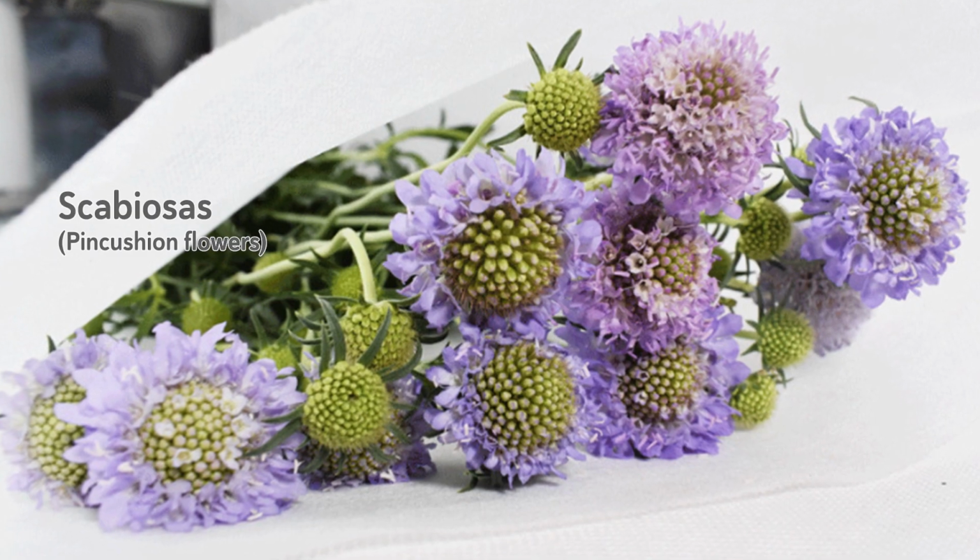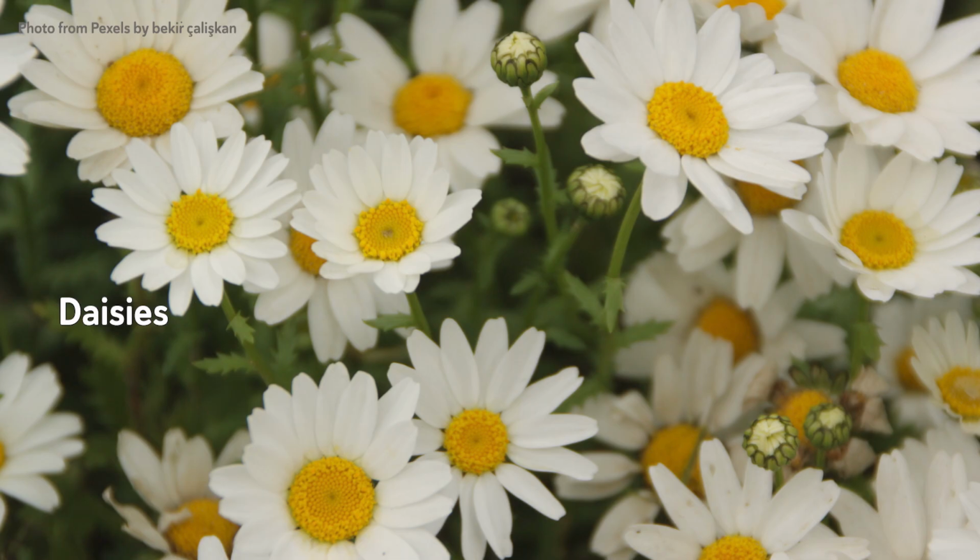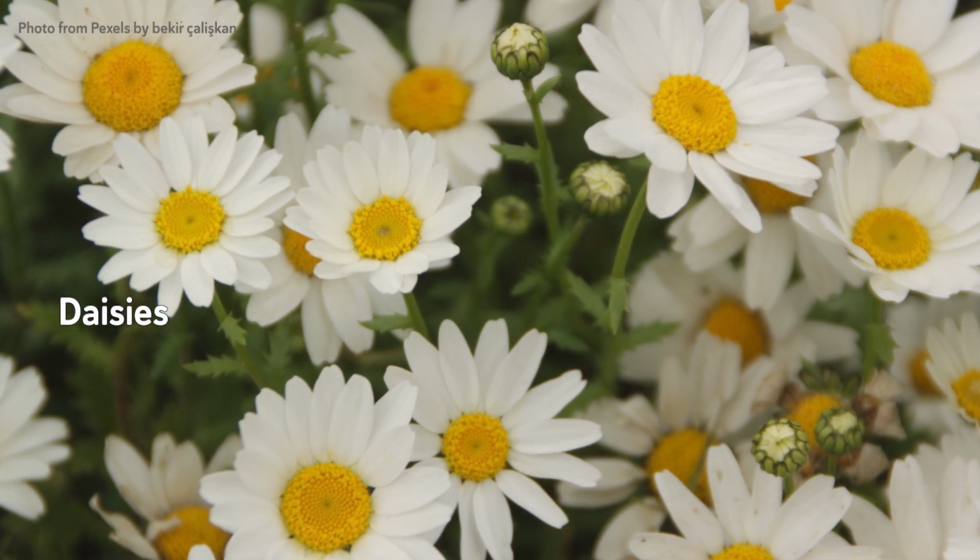For a garden-like look, you can pair them with scabiosas, which is known as the pincushion flower, daisies, and other wildflowers. They can also be used as the focal flowers in bridal bouquets.